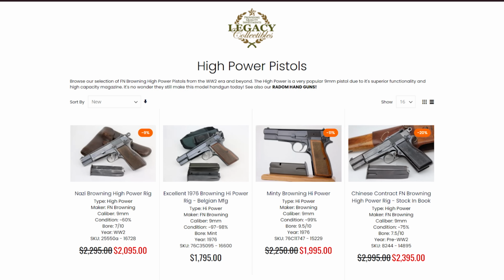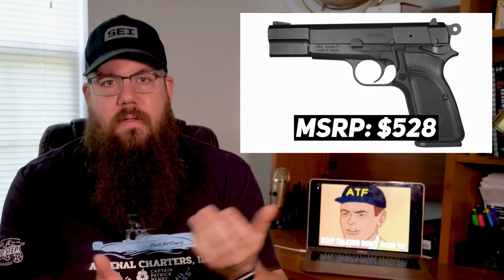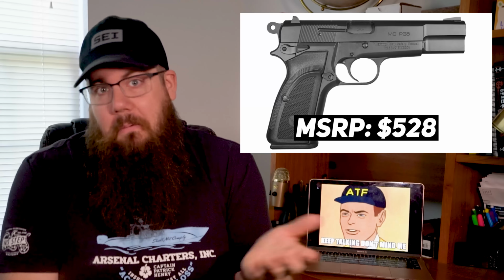It's not fancy on the surface. No, it is not. But considering that the original Browning Hi-Powers, like the good ones from our friends at Legacy Collectibles, can retail for over $1,500 and up, and these Turkish clones have an MSRP of $528, maybe that's enough to answer that faint call of a Hi-Power. Maybe. I don't know. It's not the same. It's not original. But maybe. Sure.